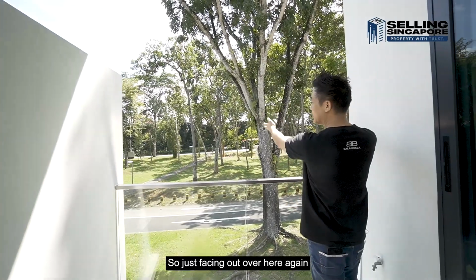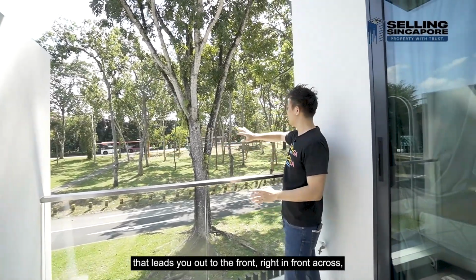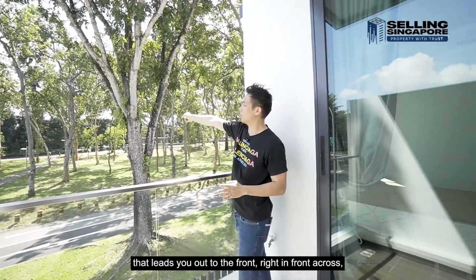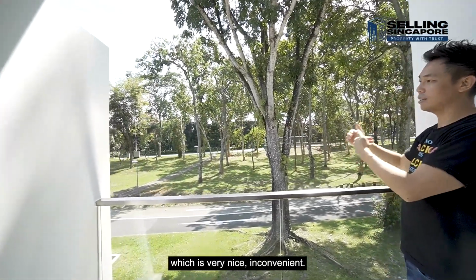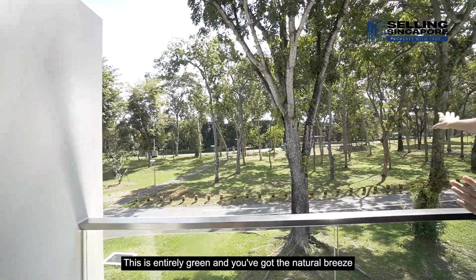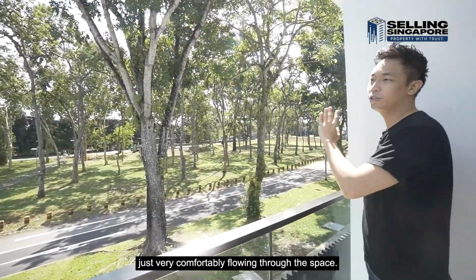So just facing out over here again is the stretch of Old Yio Chu Kang Road that leads you out to the front. Right in front, across where the bus is going by, is where Yio Chu Kang Road is, which is very nice and convenient. This is entirely green, and you've got the natural breeze just very comfortably flowing through the space.